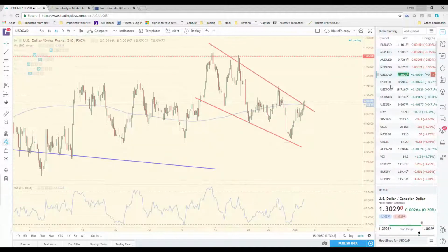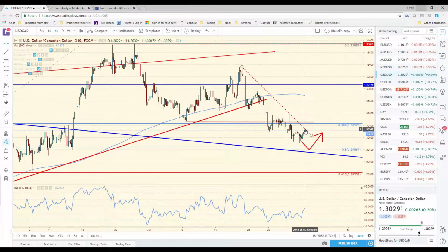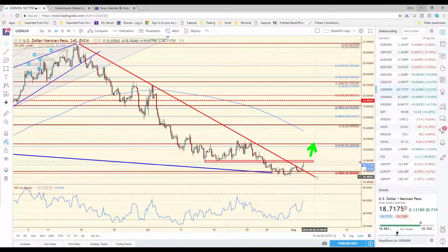The dollar Canadian, we're attacking a downtrend line, so the dollar Canadian above 130.50 should be a pretty bullish event. The Canadian's been kind of struggling, so I think what will help the dollar Canadian higher is going to be more risk aversion, if anything. And same with the peso, which is trying to make its way higher, but we really got to break above that 1880 to continue.